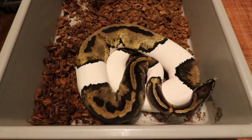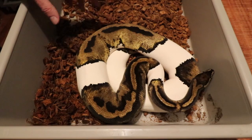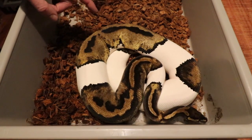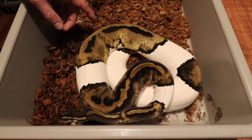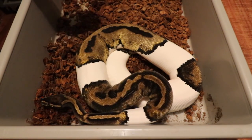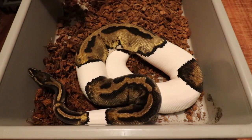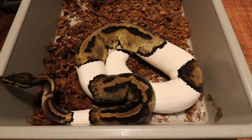So take a look at this beauty. This is as good as it gets. She just shed out. This is my pied female, and I'm pairing her up with my Coral Glow 100% het pied. What I'm shooting for is the Coral Glow pieds. I've been working on that project for years, and I've been able to hit it.